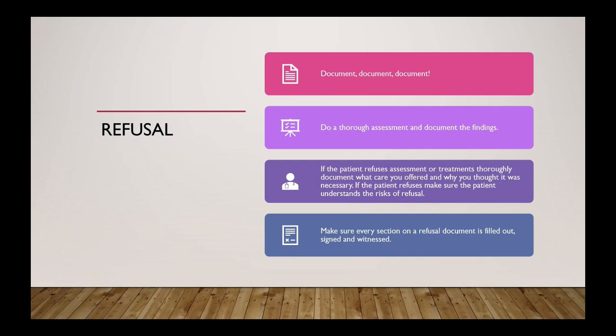Do a thorough assessment and document the findings. If the patient refuses assessment or treatments, thoroughly document what care you offered. Hey, I think you need to go to the hospital. These are the things that I think that you need, why you thought it was necessary. And if the patient refuses, make sure the patient understands the risk of refusal and put down that the patient is aware of the risk of it and still decided to refuse.